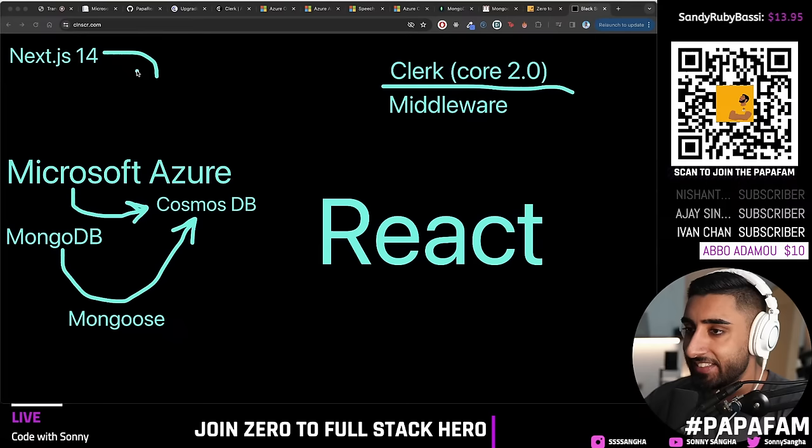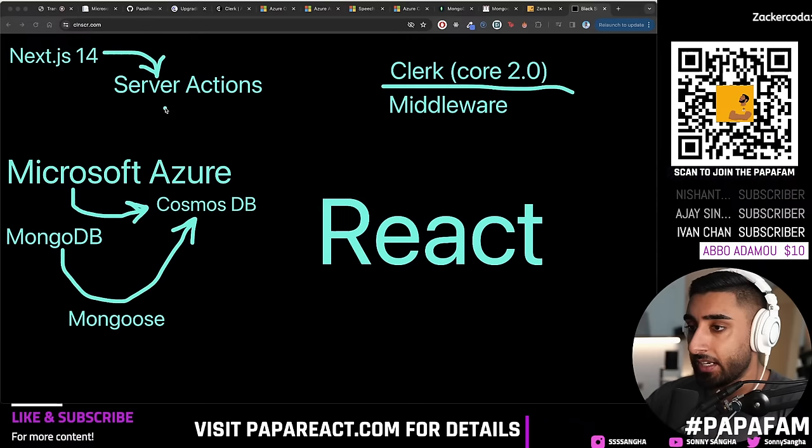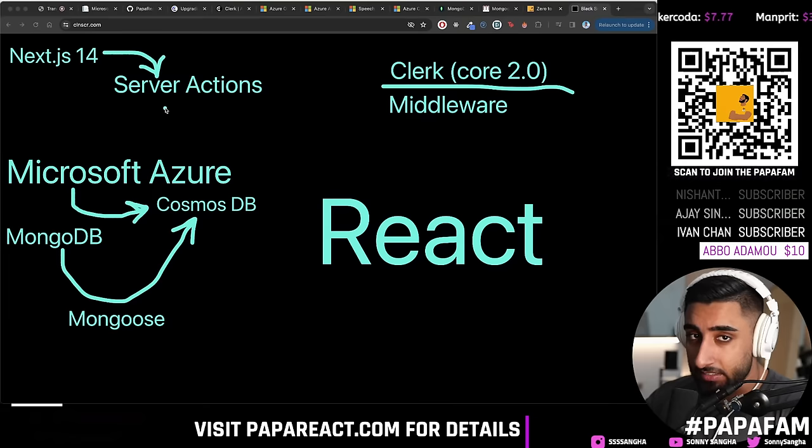My arrows, they suck. Right, Next.js 14, we've got server actions. So if you've been wondering how to use them, this is the build for you. Now, when I tell you we're going to be using them in such a powerful way today, it's crazy. I know the build may seem like, how can you use all of this in one build? But I promise you, it's nuts how much we're fitting into this build, right?